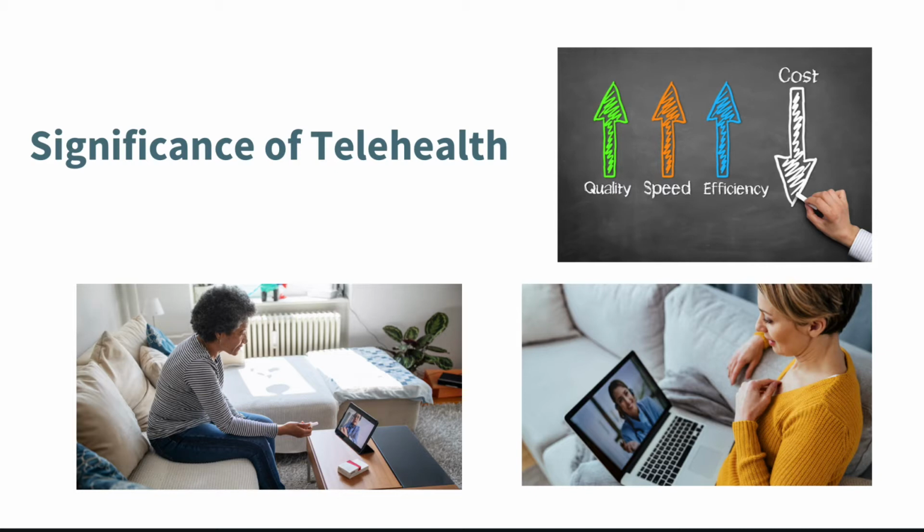A recent study from the American Hospital Association revealed that patients saved more than $2,700 when opting for telehealth physical therapy instead of in-person treatment. It provides patients convenience by being in the comfort of their own home and reduces wait times.